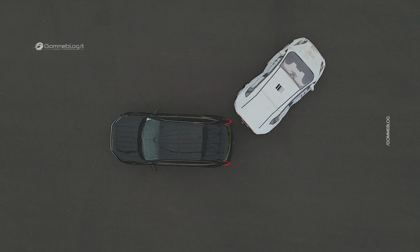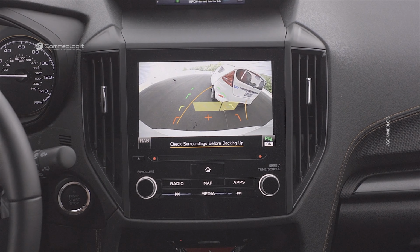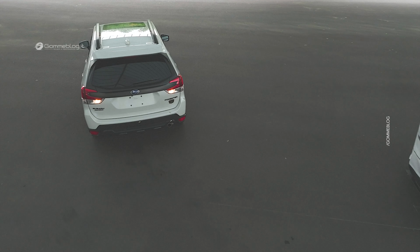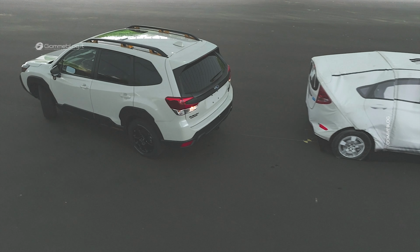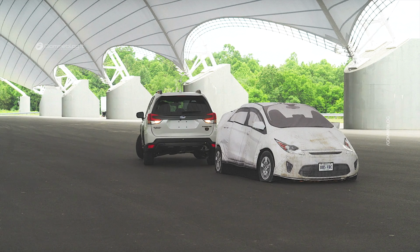Rear crash prevention systems are effective at reducing common backing crashes. We encourage consumers to look for this technology when they buy their next vehicle. If you're in the market for a small SUV, this class offers a wide range of performance, so we encourage you to go to our website and check out the ratings.